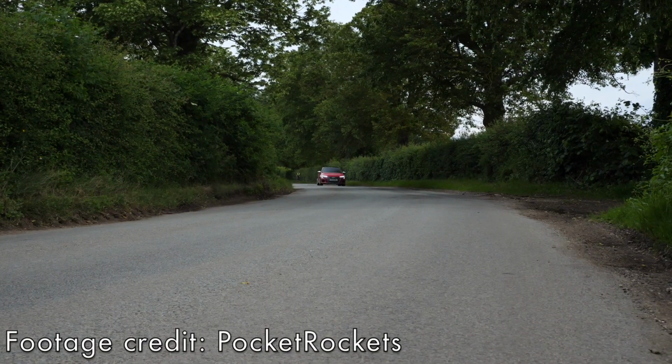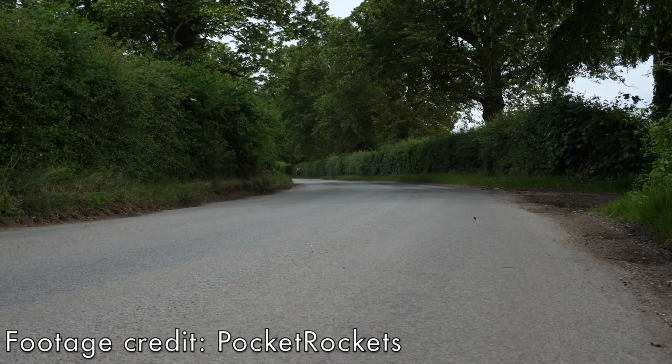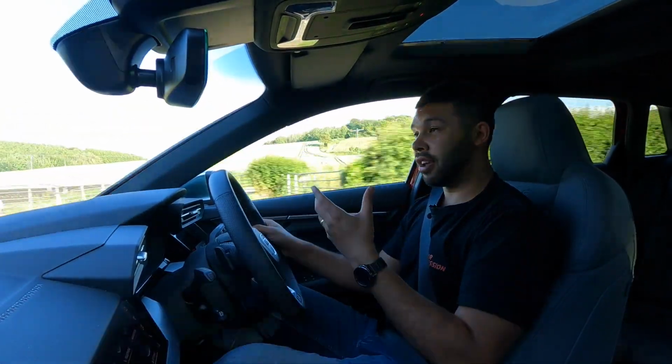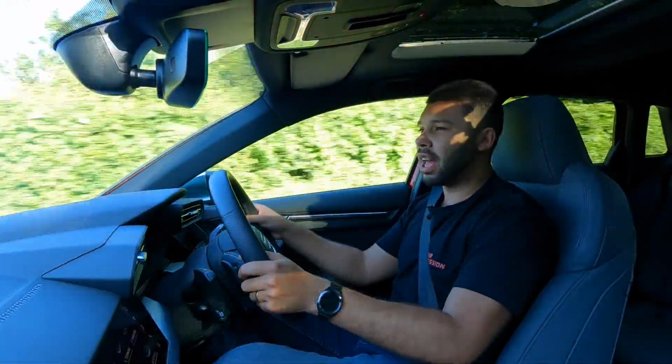Let's talk about the cornering. The cornering in this car is very good. As I said a few moments ago, I wouldn't call it fun, but it is impressive. It's calculated, efficient, composed, exactly what you would expect from a fast Audi.